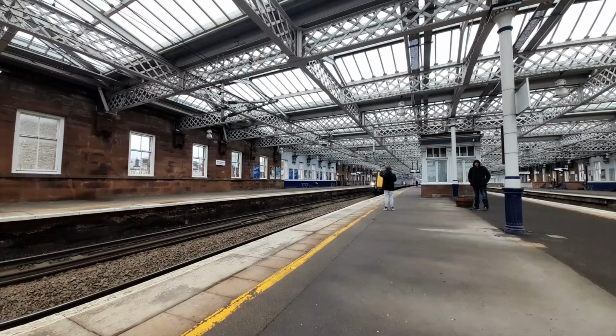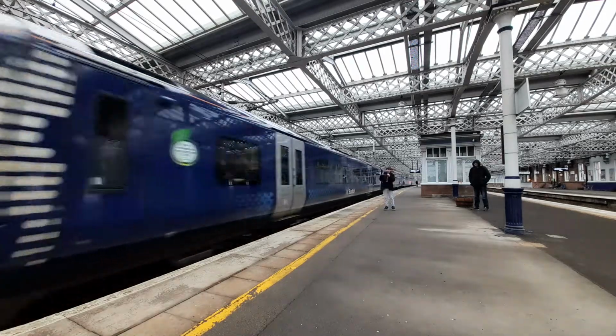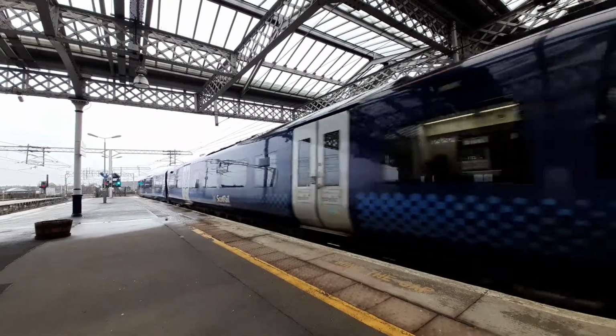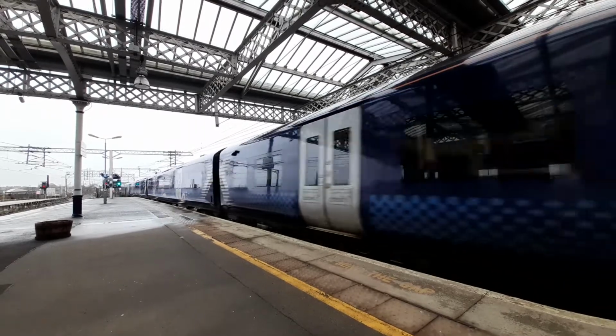Departing now, we've got a 380-102 ScotRail service to Glasgow Central. And thanks for the tone. Off it goes to Glasgow Central, calling at Glasgow Central only.